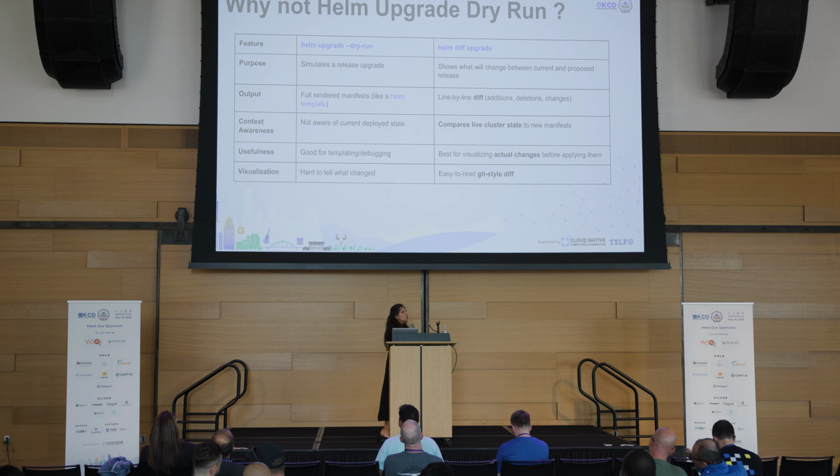Yeah. So one question that might come up is, okay, why do we have to use Helm diff? Why not just use Helm upgrade dry run, when it is already out there, an out-of-the-box command, right? So Helm upgrade dry run has limitations, in that it doesn't understand or pull the status of every Kubernetes resource on the cluster, right? So it might not paint the exact picture.